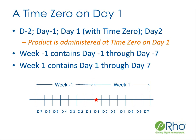But I think the most important thing is the CDISC standards, which are going to be required for all protocols developed after December of this year, has no day 0 in it. So please get that out of your protocol if you currently have it in.